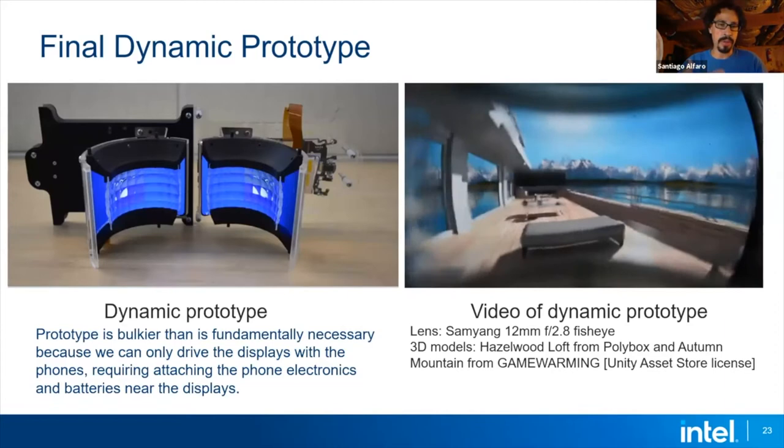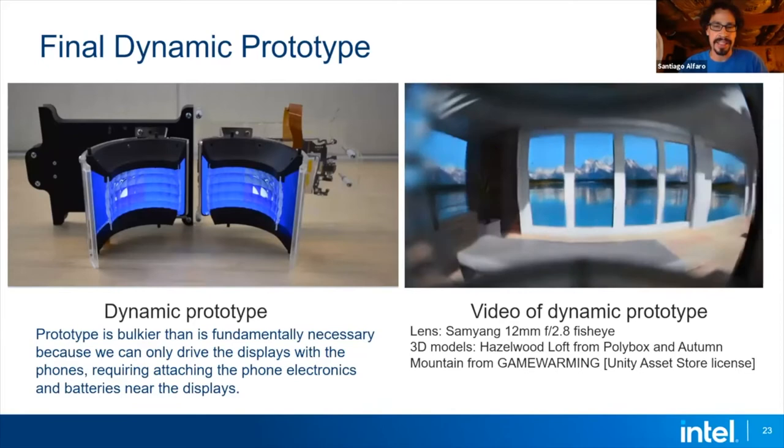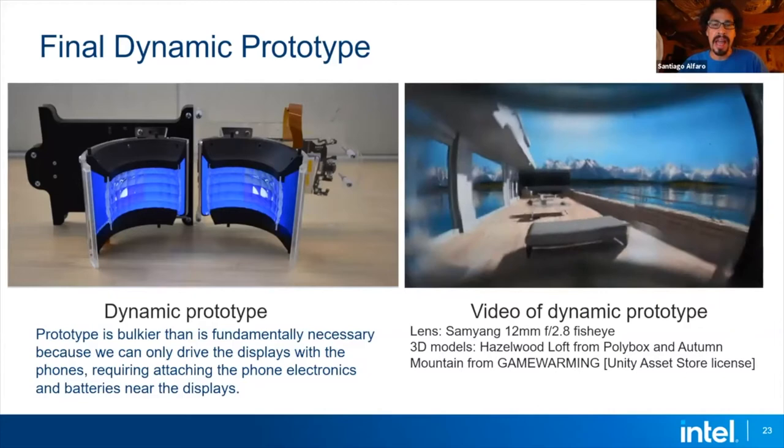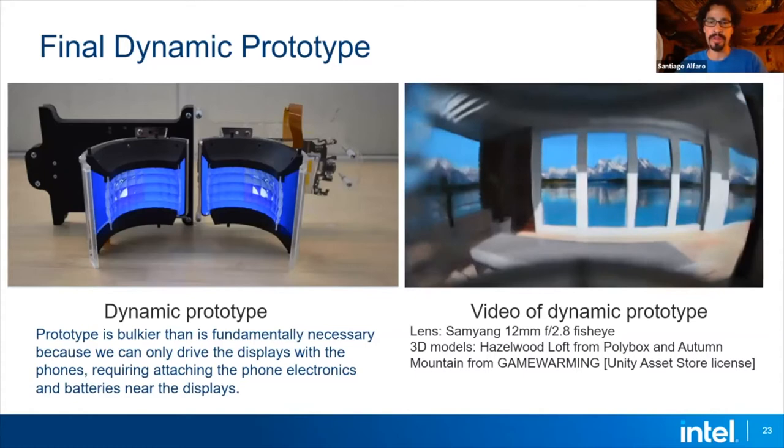But on the right, you see the actual benefit of having the dynamic screen. The resolution is a little less than the static device, but we actually are able to have animated imagery in there. And we were also able to use the accelerometers and gyroscopes to create a more immersive VR experience where the device responds to your head movement.